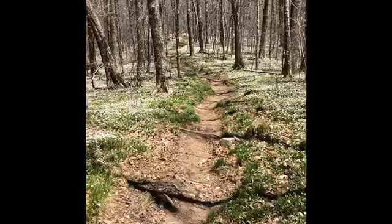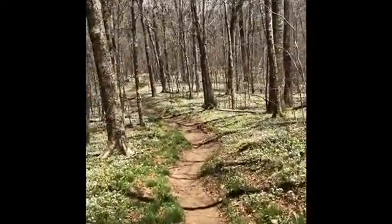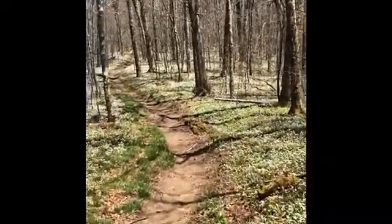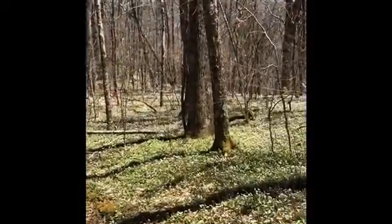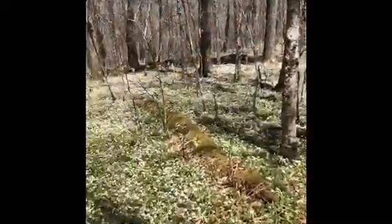Just stopped for lunch at Derek Knob Shelter. Now I'm moving on. It's a real nice day. There's no wind, sun is out. It's very pleasant. And it looks like snow on the ground around here, but those are just spring beauties covering the forest floor.